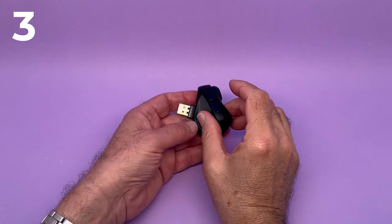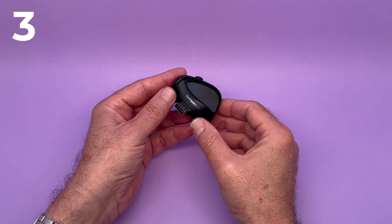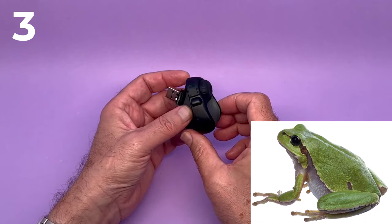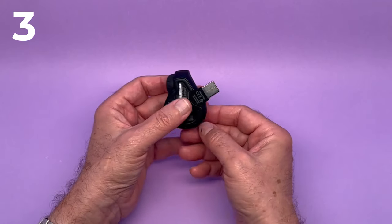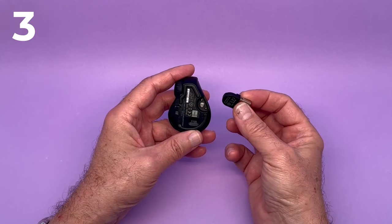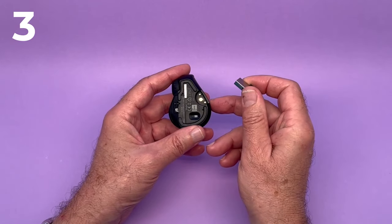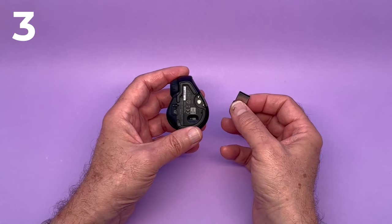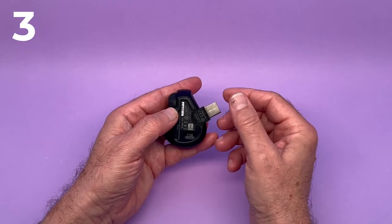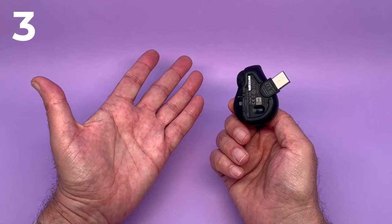Number three, weirdest mouse. Look at this. This has the aesthetics of a strange frog. How does this work? Okay, let me tell you. First, look at the back. This is magnetically attached. It has two functions. One is a connection point, so you plug this into your computer, it communicates with this, just like any old Logitech. At the same time, there's a USB connection. It has two USB connections here. You attach this magnetically, you plug this into the computer, and it recharges the mouse. There is no battery required.